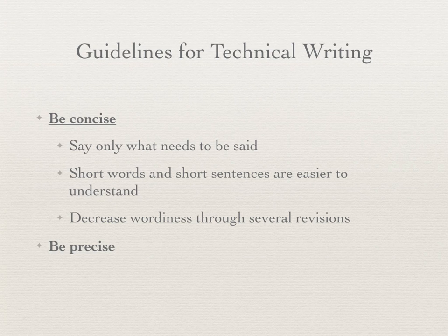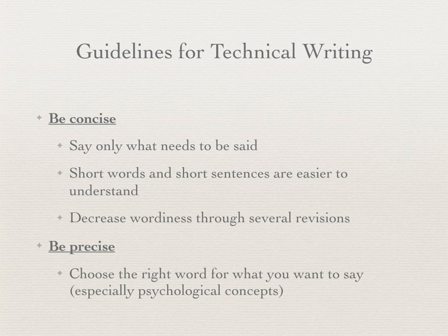Another really important part is to be precise. This means choosing the right word for what you want to say. Technical writing is not the kind of writing that you need a thesaurus for, okay? If using the term positive affect is the way to say it, then say positive affect. And I don't care if you say positive affect 50 times in your paper, if that's what you're precisely talking about. Don't tell me happy, because happy is not the same thing as positive affect. If you're talking about positive affect, talk about positive affect. I don't need happy, joy, calm. I don't need any of those other words. I need the precise word for what you're talking about.